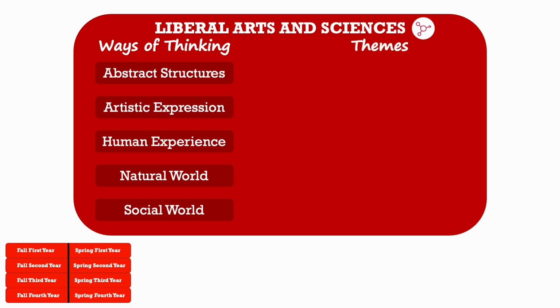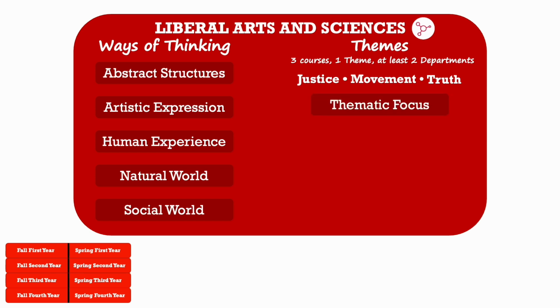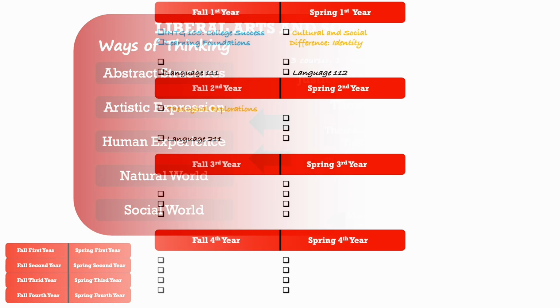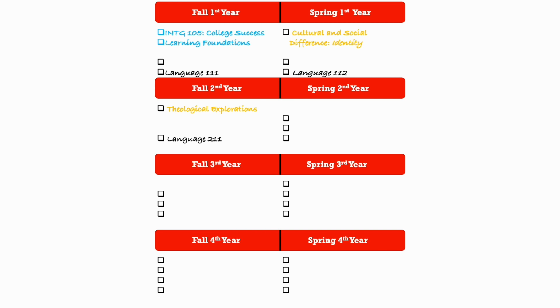Along the way, you will integrate your learning by taking courses in particular themes. The minimum requirement is that you need to take at least 3 courses in 1 theme in at least 2 different departments. Your themed courses might focus on justice, movement, or truth. You will take 1 thematic focus course at a 200 or 300 level, and 2 additional themed courses which can be taken at any level and in any department. For most of you, your themed courses will either be courses with a way of thinking or be courses in your major or minor. So let's see what this might look like on your 4-year plan.